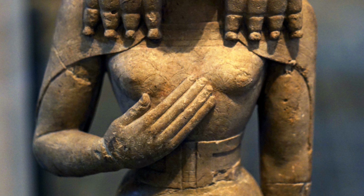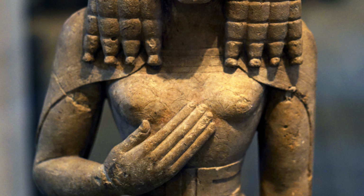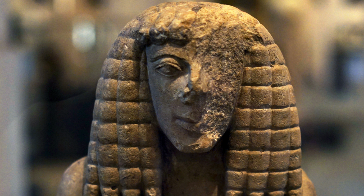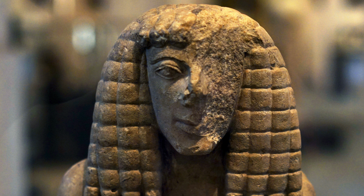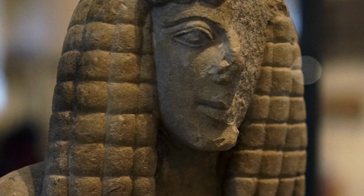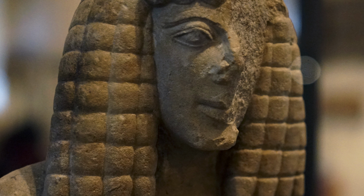And despite all the abstraction in her body that we just talked about, there's something very lifelike about her, especially in her face. And I think that would have been even more true when she was painted, if we imagine the pink of her lips or painted pupils in her eyes or her hair painted brown.